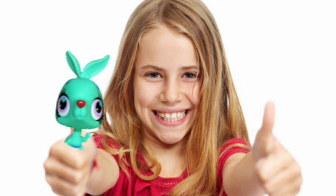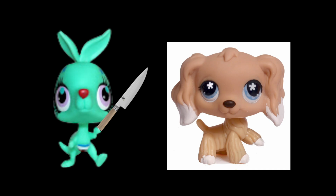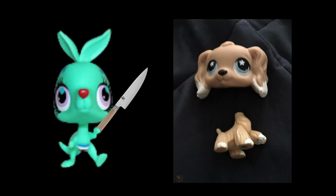What child wants a neon green kangaroo that's posed up to perfectly wield a knife? I'm convinced that this pet is a serial killer and will decapitate your LPS collection the moment you take your eyes off it. Stay safe, my friends.